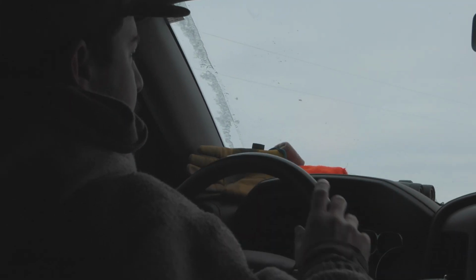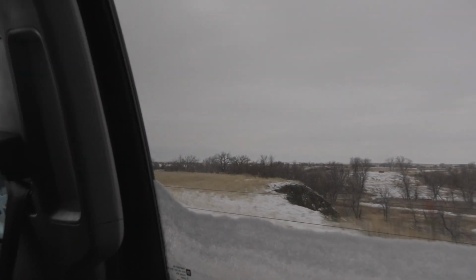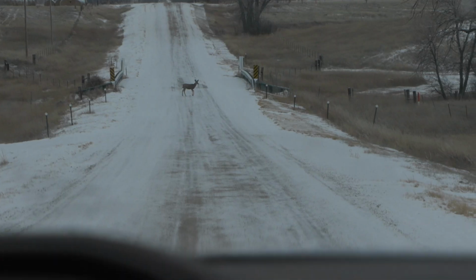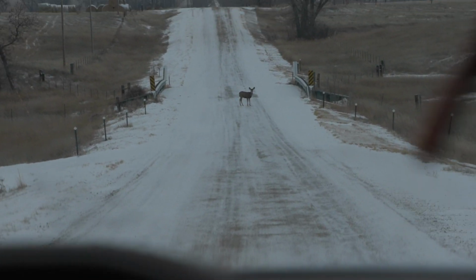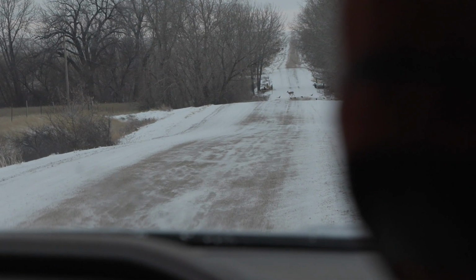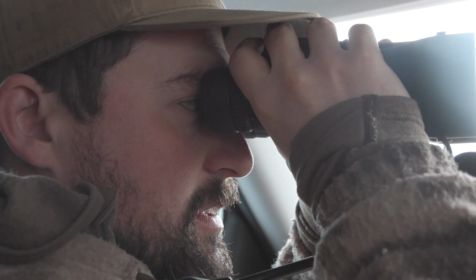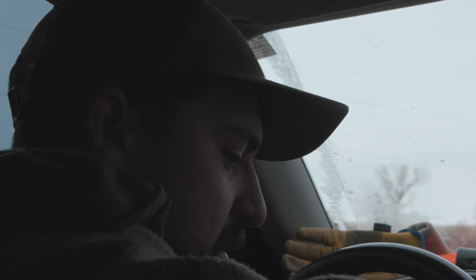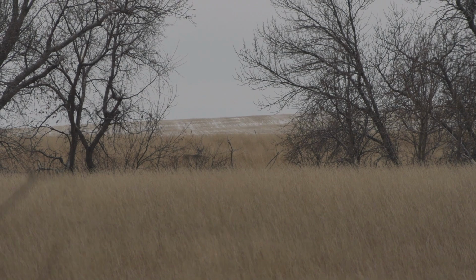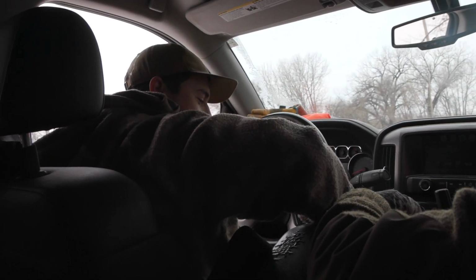It's pretty out here right now, isn't it? Yeah. All right, Daniel, which way are we headed? Anything to make a movie, right? He's like a 110, 115. 100-inch whitetail. 100-inch 4x4.